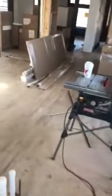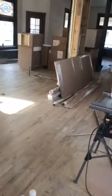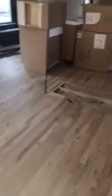Hey there, here we are back in LaGrange and checking on the progress of this major renovation we're doing in an iconic home on Cossett Avenue in LaGrange. As you can see, the floors are in. We had to replace all the floors. They were just in such terrible shape. We had hoped to refinish them, but that's not going to be the case. So we're starting to install the floors, or finishing up installing the floors.